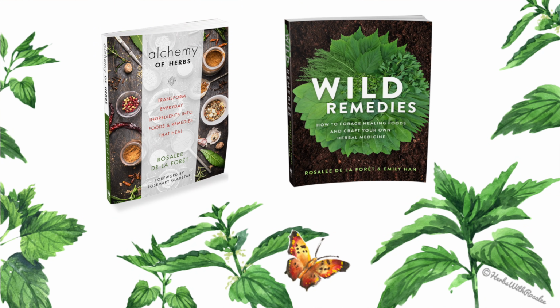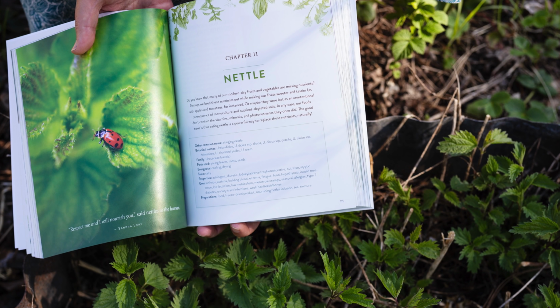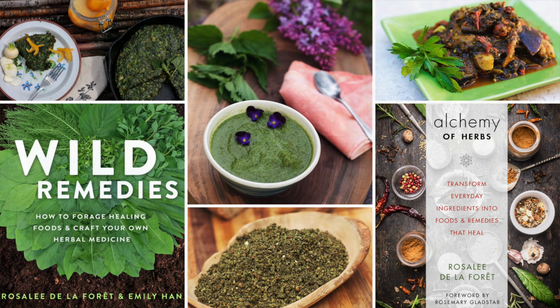Some of my favorite ways to eat nettle include nettle soup, nettle lasagna, stir-fried greens, spanakopita, green smoothies, pesto, and so on. I love nettle so much that I have chapters on nettle in both of my books, Alchemy of Herbs and Wild Remedies. Wild Remedies has more information on identifying and harvesting nettles.